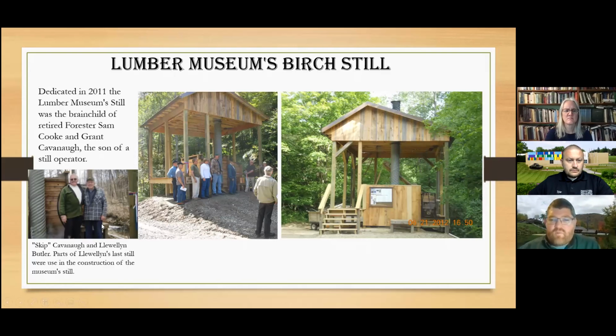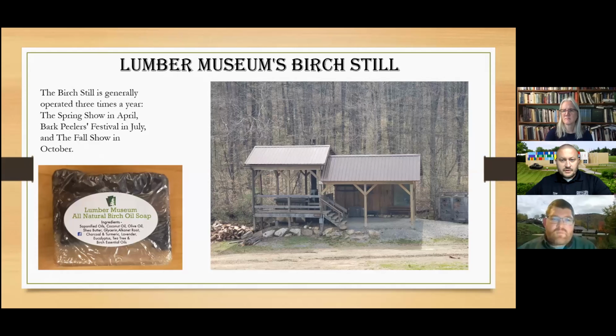So Llewellyn was involved in kind of the design process of our still, and actually parts of the last still that he operated from the 70s was used in the construction of our still. So the lid of our still was his lid as well. So there is a continuation of that tradition in our still. Oh, it's wonderful.